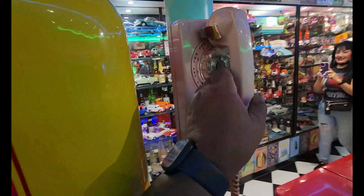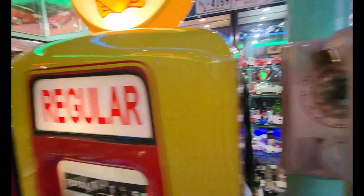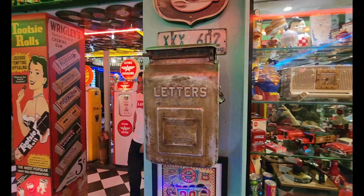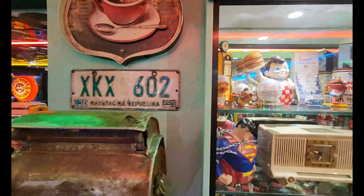Old rotary phone, man. You couldn't dial 911 on them things. They didn't have 911 back then anyway. But it took you forever to get a dial through. And if the line was busy, you wasn't gonna get through.